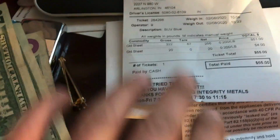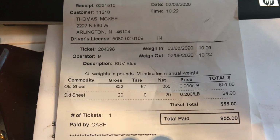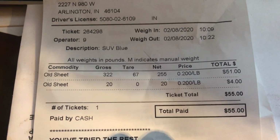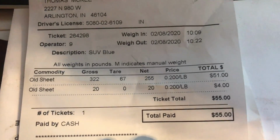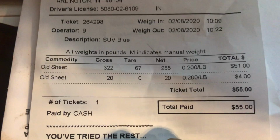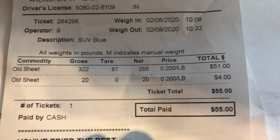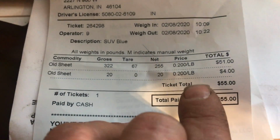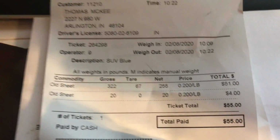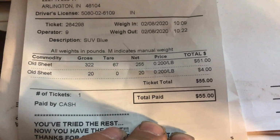This is what I got out today, Saturday, here at Morristown, 2/8/2020. I turned all that aluminum in as old sheet. We had 255 pounds of it at 20 cents a pound, so it's $51 there. And then for some reason he separated the 20 pounds there. That was 2 radiators, but he weighed it separately. Still old sheet, so $55 altogether there. Ain't bad.